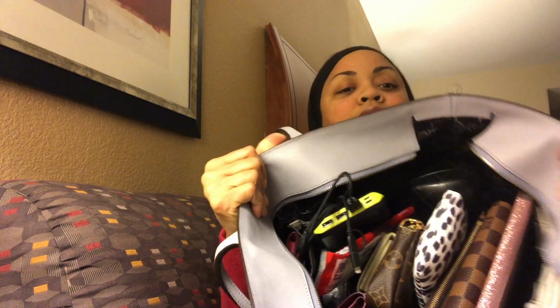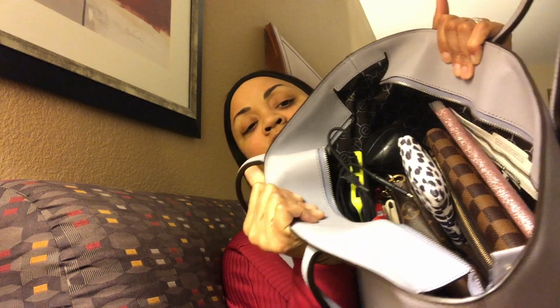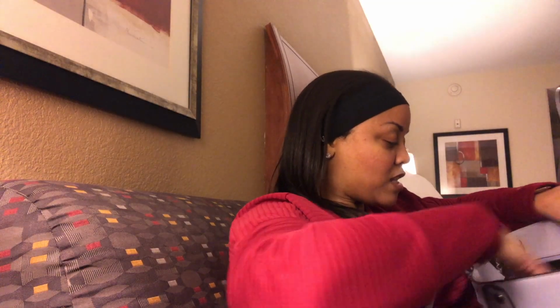All right, so in my purse, just so you can see, a little bit of everything going on in there. So I'll just start from the back. The inside of this bag has a zipper compartment in the back. It's not really a long pocket, but it is a zipper pocket nonetheless. And then it has two pockets in the front, which I can better show you once everything is out of the bag.